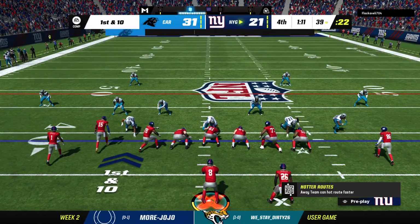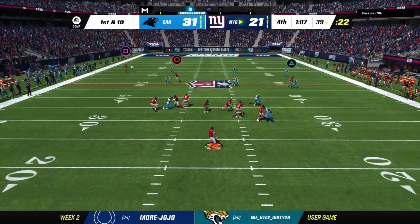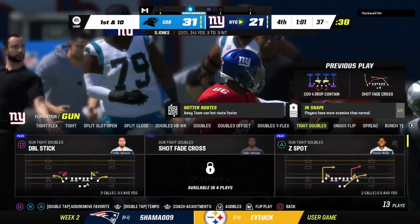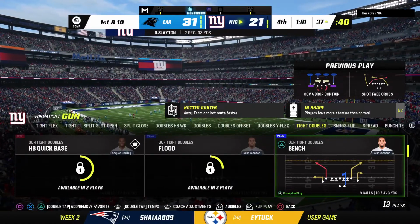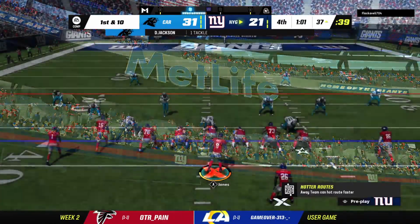So from the 39 now, they'll come up on a 1st and 10. And they'll get this well past midfield before being stopped just before the 35. The Giants going to go ahead and use the first of their timeouts as they get the stoppage with just over a minute to go in the game.